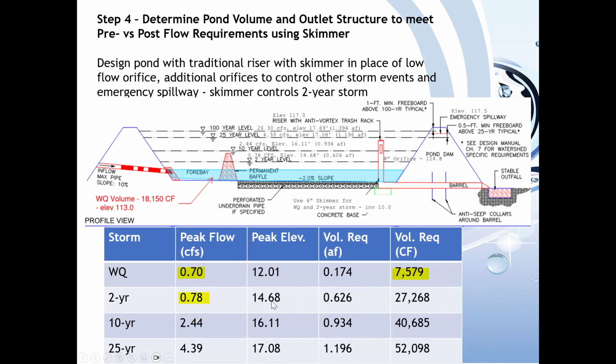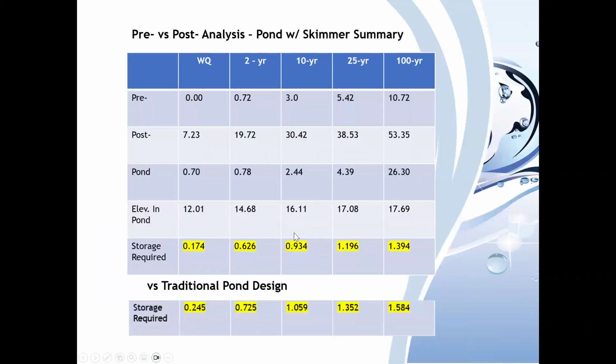Peak elevation for the 2-year storm is 114.7. So we go and set an 8-inch orifice at 114.8, and then control our 10-year and 25, 50, and 100 with that. And our riser structure gets not quite as tall too. We're able to reduce that about 1/2 foot.